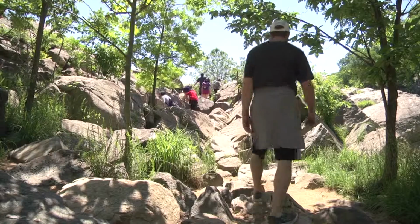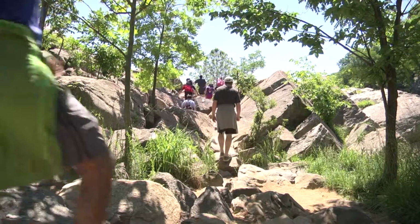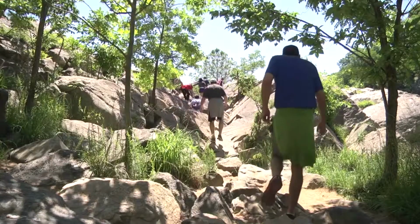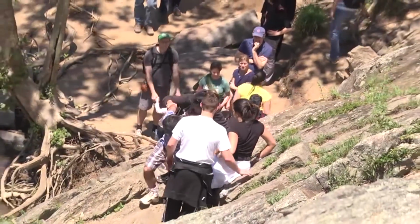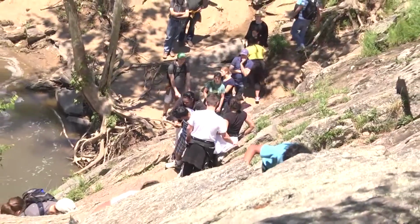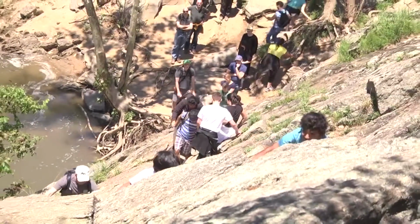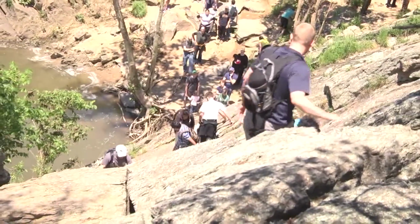Billy Goat Trail Section A is one of the most heavily visited trails in the park. It gets thousands of visitors every year, and at peak times during really nice weather, you may encounter many other trail users while out there. Section A is 1.7 miles long. It is a rocky trail. You're scrambling over boulders and large rock cliffs along the Potomac River.